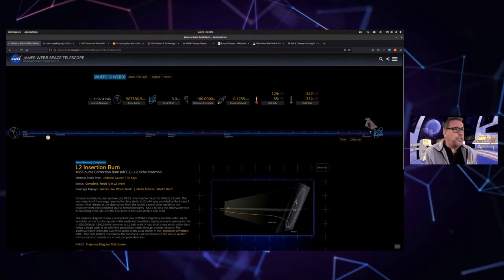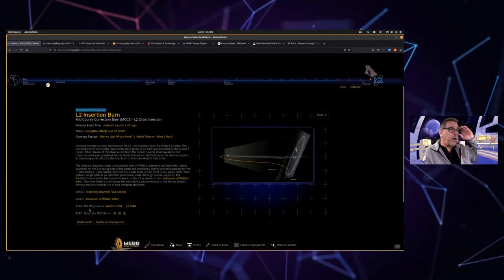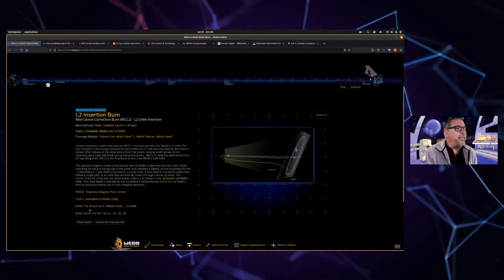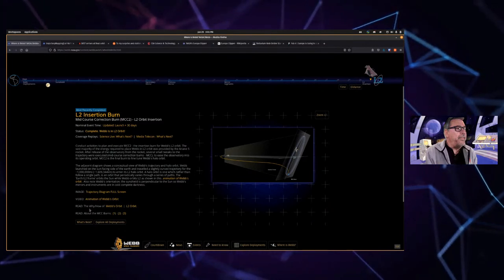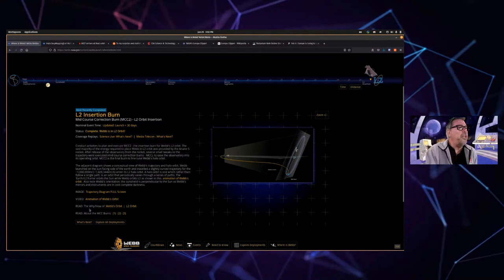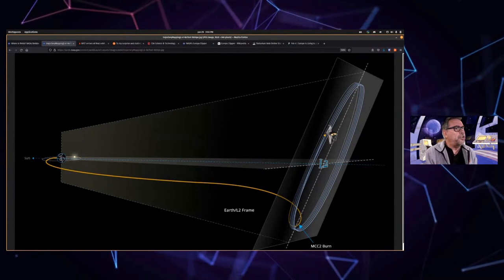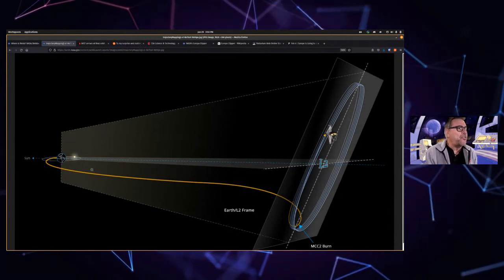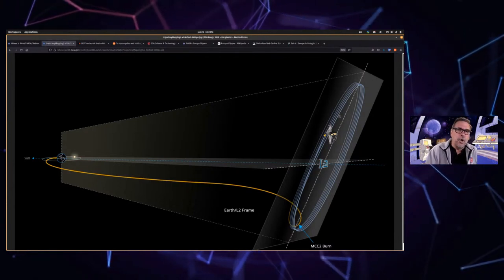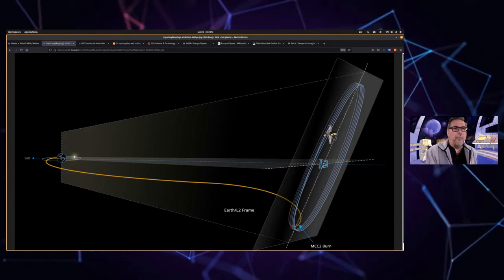Yesterday was an L2 insertion burn, which means that it is there. The James Webb Space Telescope is where it needs to be, in the L2 orbit. They burned the rockets for about 5 minutes or so to get it into the orbital burn. And this is where it is, L2. There's Earth, it went right straight past the moon and out to this L2 orbit right here. This will be its home forever. This orbit here is where it will sit.